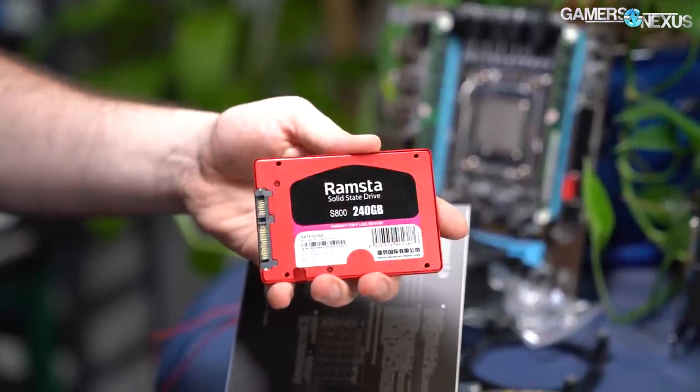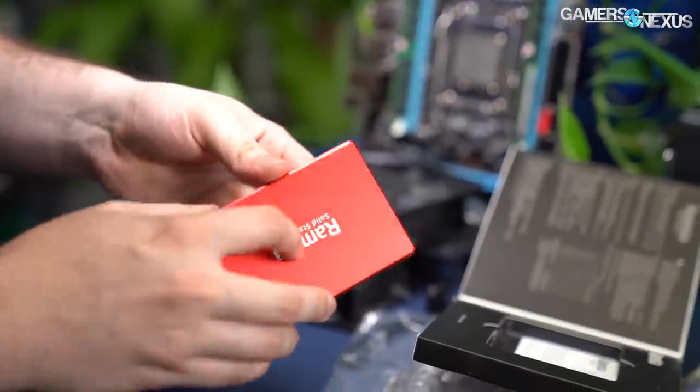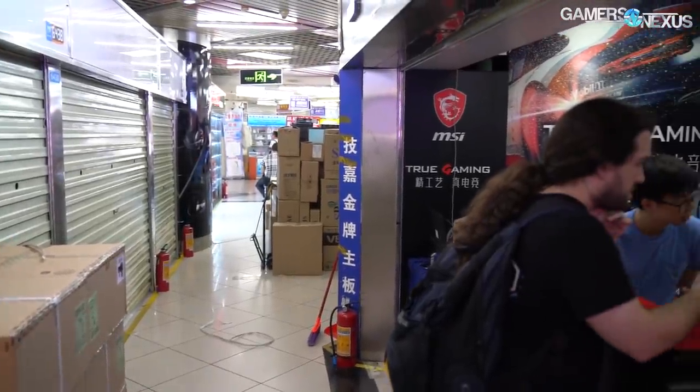We found one of these drives sold in the US for $56, which is quite some markup, but it was the only site we could find selling it. Ours also might be broken. We haven't checked yet. The last stop was the GPU.